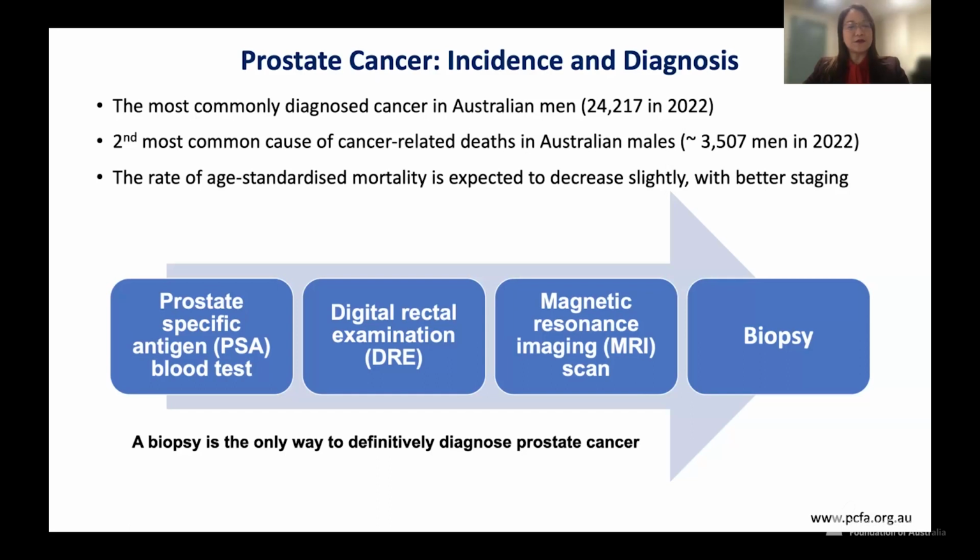Now, the ways to actually diagnose prostate cancer usually follow a pathway something like this, where a blood test called a prostate-specific antigen, or PSA blood test, is performed. This is a protein in the blood that is detected, and a higher than normal PSA level can indicate prostate cancer, but not necessarily, because there are other prostate conditions that can also cause a rise in the PSA levels. Part of the process is a digital rectal examination, where a doctor can feel the shape and size of the prostate gland.